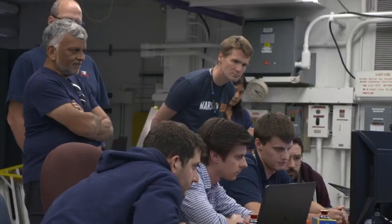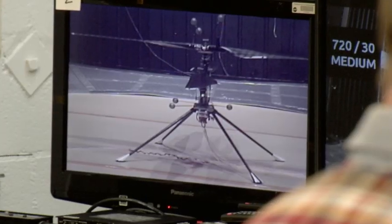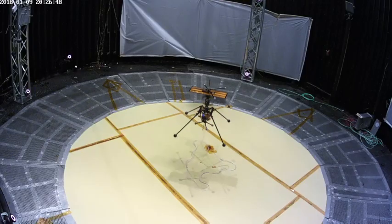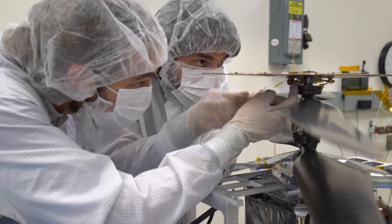At this point, we've tested all we can on Earth. We have mathematical models that show how it'll fly at Mars, and we've tested it in the simulated environment that we can create on Earth. It really is time now to do the real flight test at Mars. Nothing is a given, but we have done everything we can in terms of a test program here on Earth.